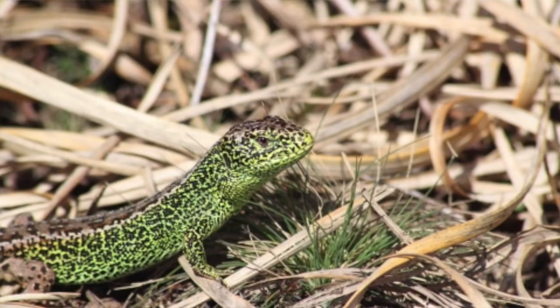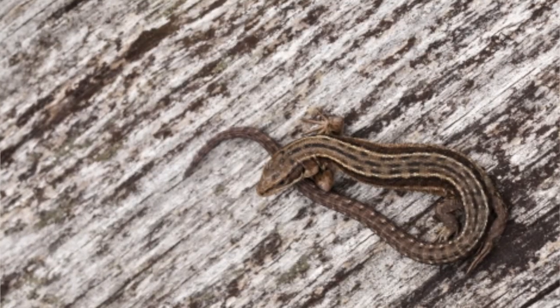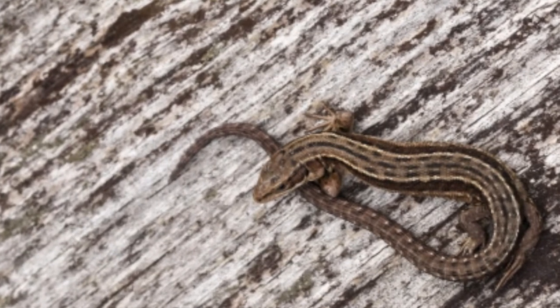But other than that, I'll try and add a few photos up, and maybe I'll add a comparison up to the sand lizard as well. But other than that, not much to say on them. They're pretty robust, pretty hardy, and yeah, they're an overall pretty cool lizard if you can see them.